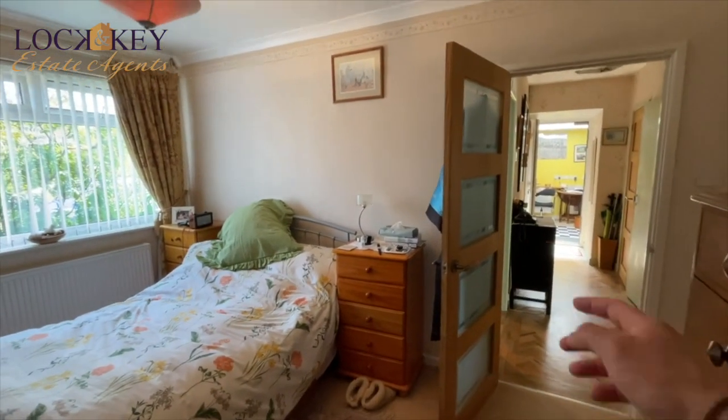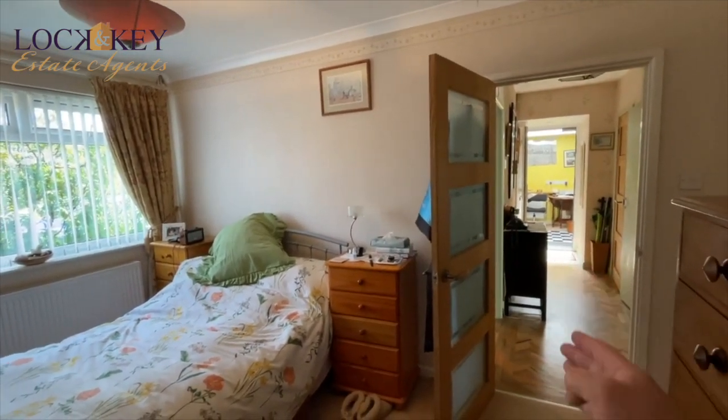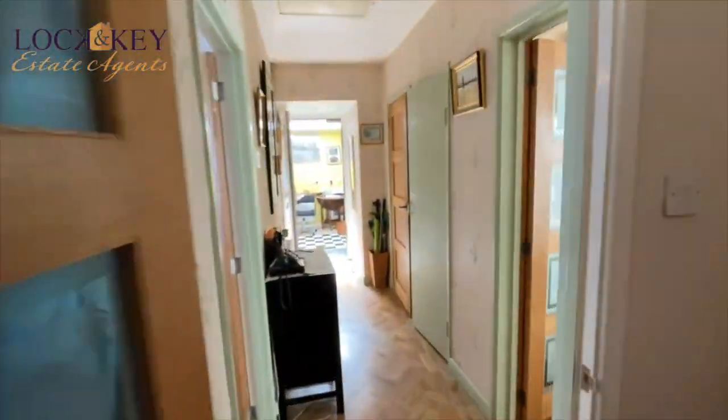There's just this nice flow. So when you come in that door and you flow, little office in there, which is cute. Then you've got your bathroom, 2 bedrooms here. Flows really well. And then it opens up again.